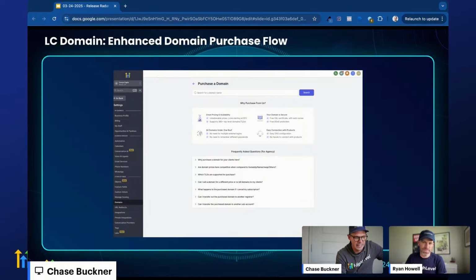LC domains, enhanced domain purchase flow. So basically, when you go to buy a domain, it's easier, makes more sense. Core functionality is all the same, but this is another one of those UI things where it makes it super plain and simple for the user to understand what's happening, what they're doing, and how to get it done. Yep. I'm so pumped on this one.